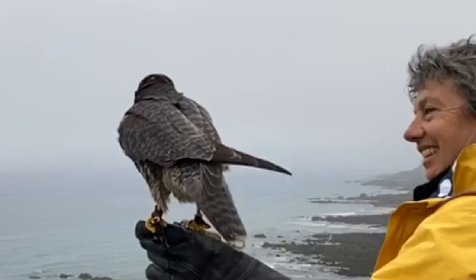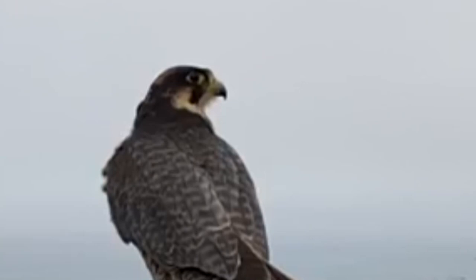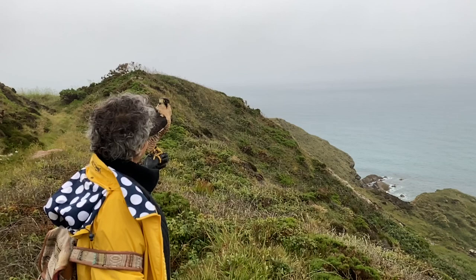And they scan the sky, not only for potential prey or danger, but also to see where the air currents are coming from. And on this particular video, we're on the edge of a cliff, looking out across the sea. So the breeze would have been coming from the sea up the cliff, and my falcon would be scanning the whole area, looking for updrafts or thermals.